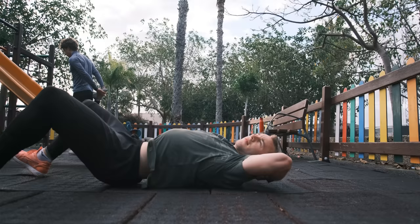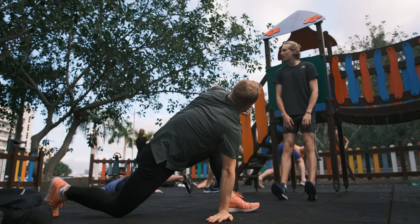On to Wednesday morning, I'm doing a little bit of skateboarding, some mobility, some partner stretching, and then some single leg hops to prepare for tonight's sprint session.